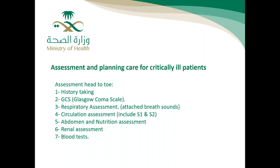Glasgow Coma Scale is basically to assess the level of consciousness of your patient. This tool is helpful for all critical care departments. For patients with head injuries or sedated, we should remember the highest score for a fully conscious patient is 15, and the lowest is 3. For unconscious patients, with a score of 8 or less, the Glasgow Coma Scale highly indicates intubation. So if we assess our patient and find the patient with 6, that means immediately you have to prepare for intubation.